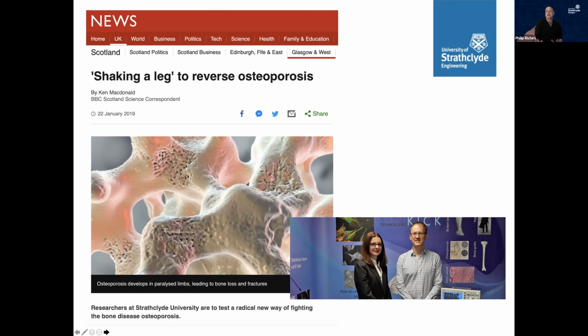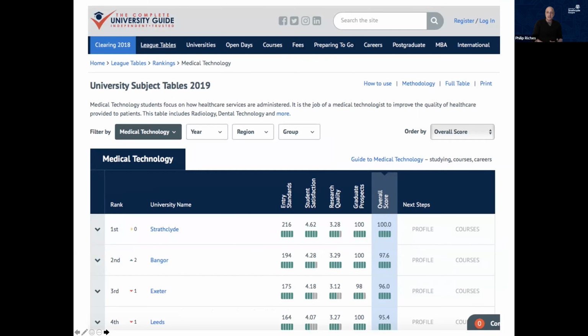So if we can create bone in the test tube and put it back into the body, then we can restore bone mass and enable people to walk without fear of their joints fracturing. So that's just a few studies recently in the news, but every single member of staff is involved in high quality research. All that research feeds into our teaching and into our programs, and Strathclyde is ranked first in medical technology by the Complete University Guide, which we're very proud of.